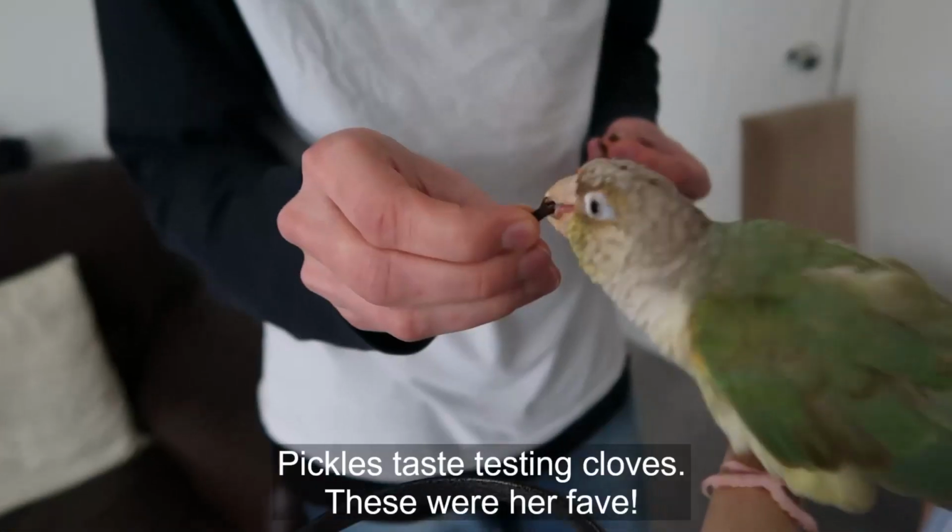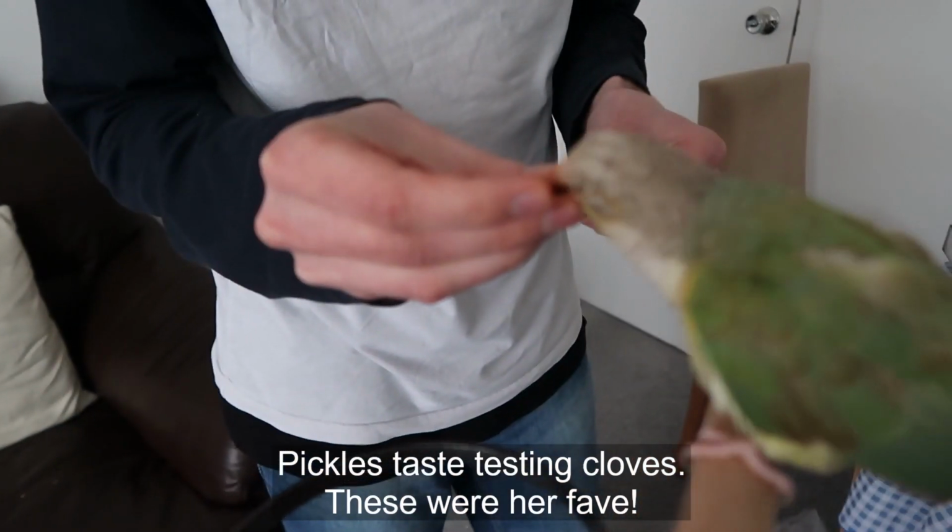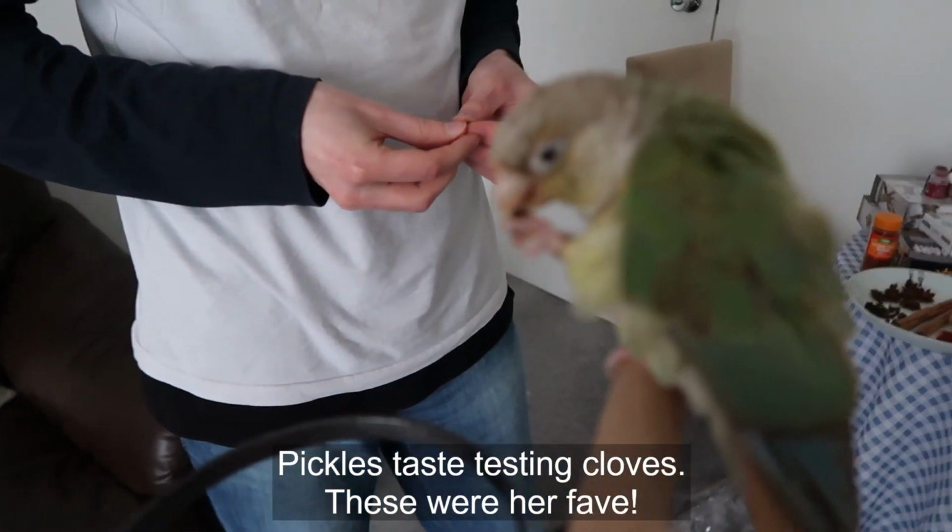Sorry, the birds are yelling in the background, being naughty because they can see loads of birds outside. So, please forgive me if I'm a little bit distracted. I'm not sure about them, are you? Oh, you like cloves?